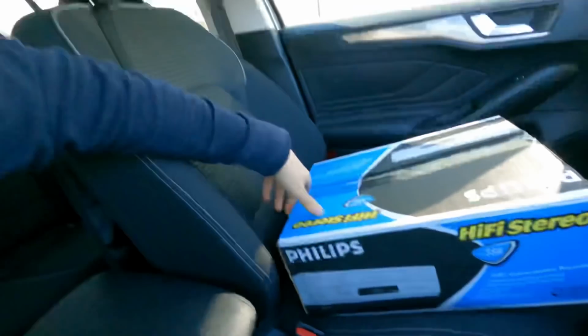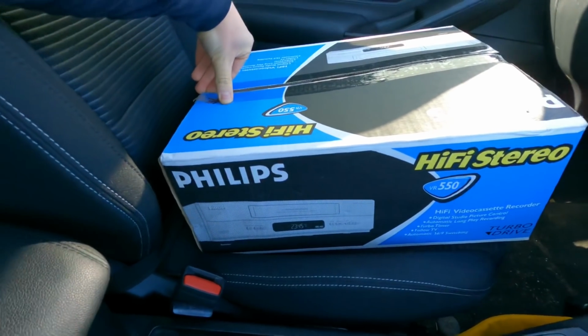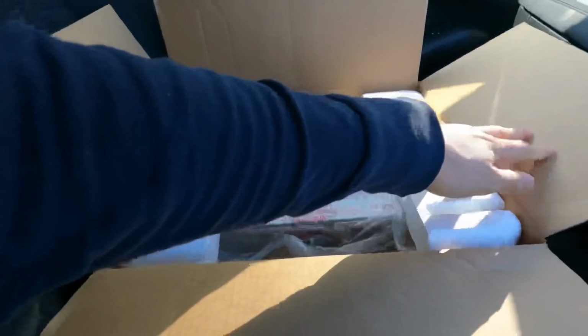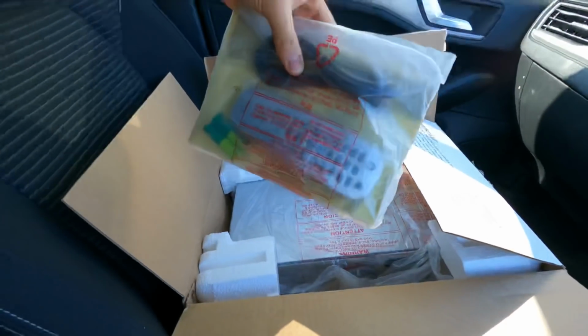Job done. Pick up one of one. Take that off. Here we go. We've got a VHS player for £45, which is far too much for this brand. Philips VR550. Goes for about £40–45 used, but this one is brand new, never been opened, apart from the sellotape. All sealed, never been used. That's what adds the value. That's what will triple this price at least.